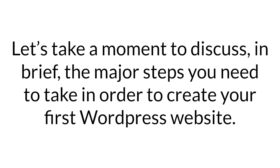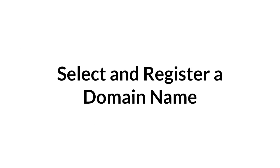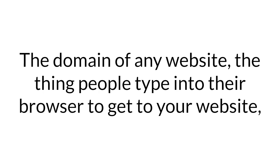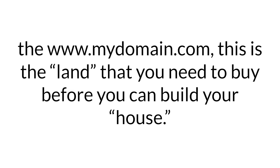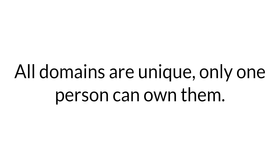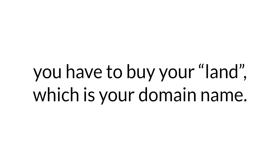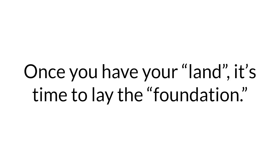Let's take a moment to discuss in brief the major steps you need to take in order to create your first WordPress website. Select and register a domain name. If I was to compare building a new WordPress website to building a new house, this is how I'd do it. The domain of any website, the thing people type into their browser to get to your website, the www.mydomain.com, this is the land that you need to buy before you can build your house. All domains are unique. Only one person can own them. So before you do anything else, before you can build a website, you have to buy your land, which is your domain name.